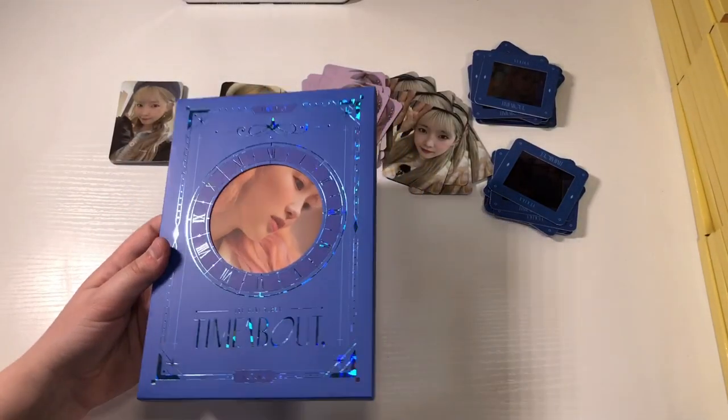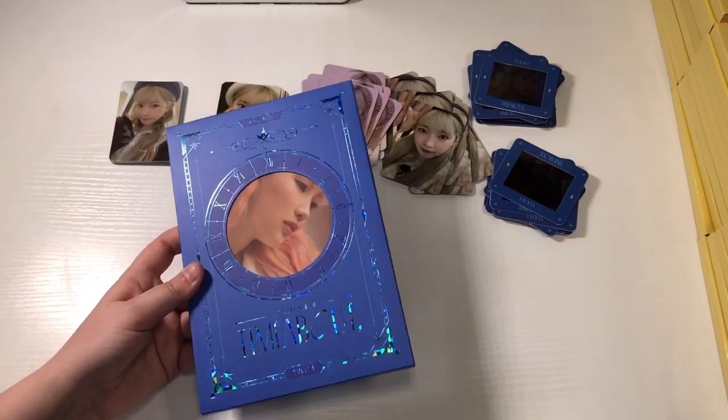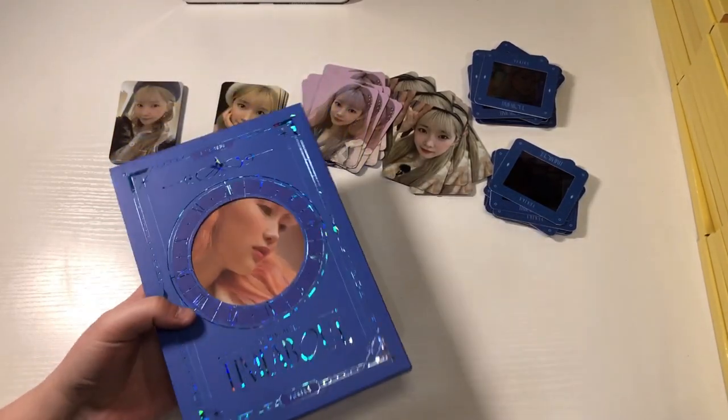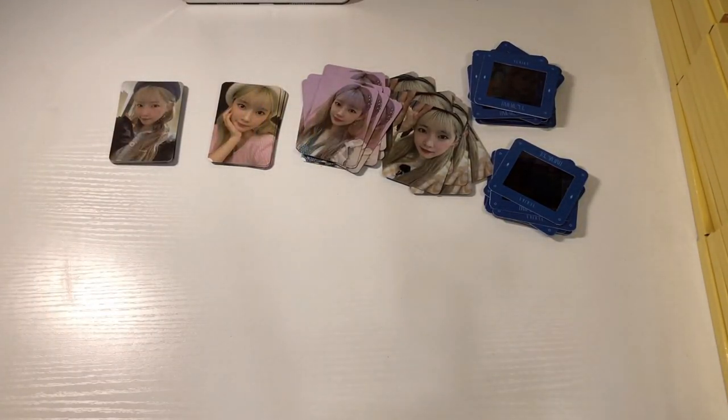So as expected, I did not pull a Polaroid in any of the Timeblue versions, and I am losing my mind, my sanity, everything. I'm gonna freak out. But anyway, let's go ahead and show you all the inclusions that we did pull.